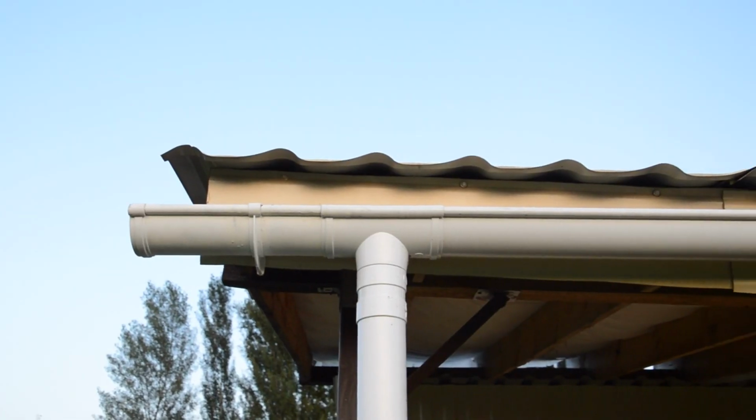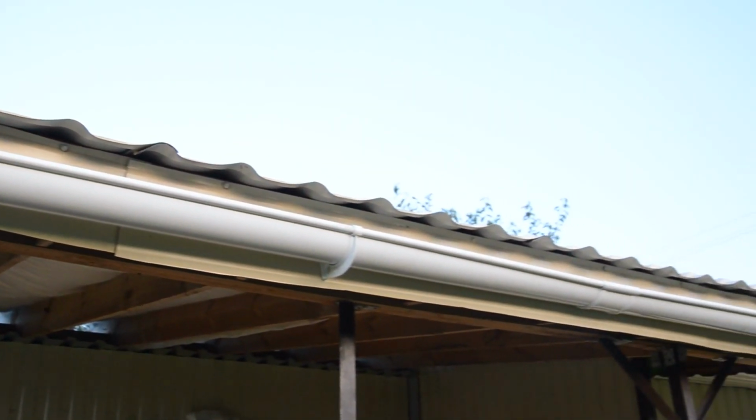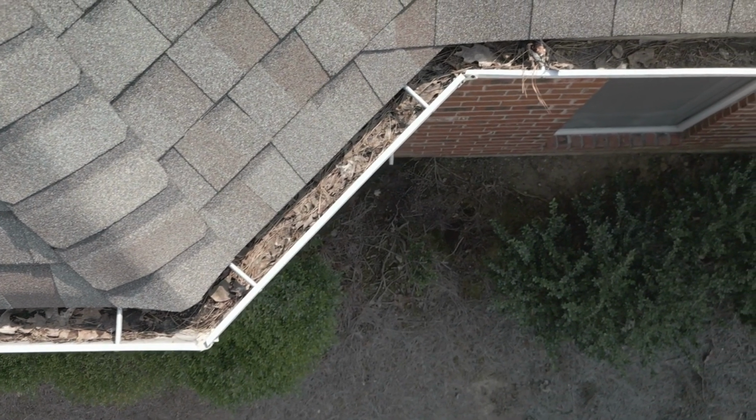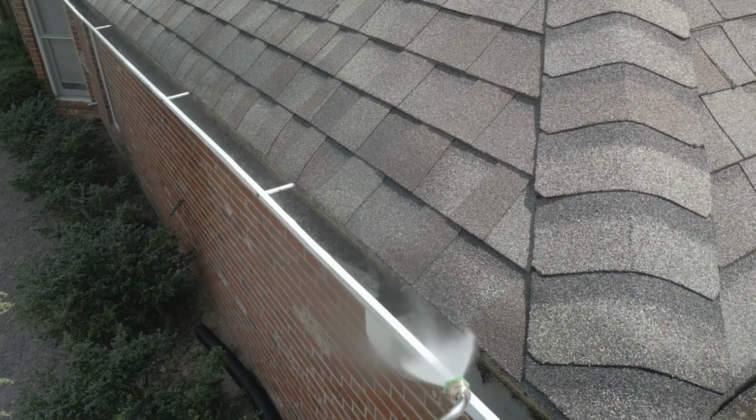Next up, gutters and downspouts. Make sure they're clear of debris like leaves and twigs so that rainwater can flow freely away from your property. Clogged gutters can lead to water pooling around your foundation, which can cause structural issues over time. So grab a ladder and get those gutters cleaned out.